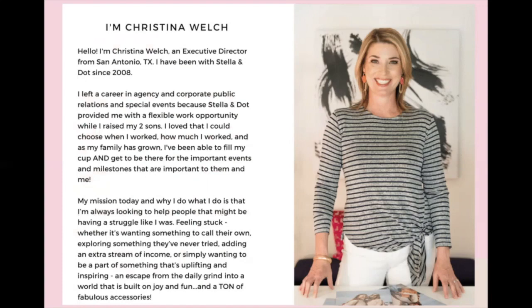But what I love about this platform of social selling with Stella and Dot is not only the fashion and the accessories, but it's because I've been able to fill my own cup and get to be there for the important events that are important for me to be at, for myself, for my kids and my husband, and for them to know that I am there and present.